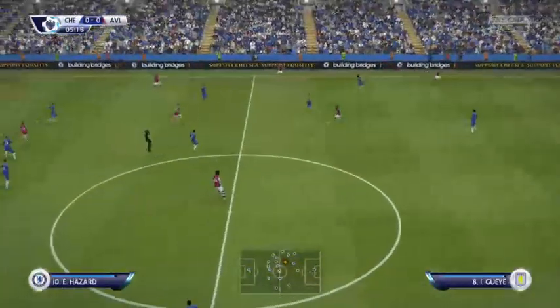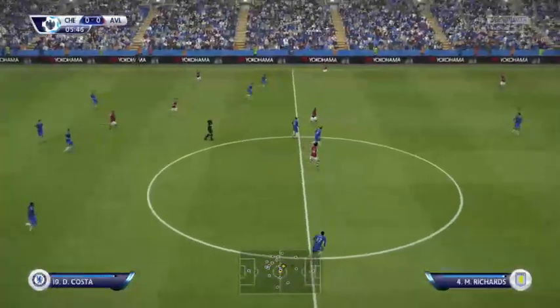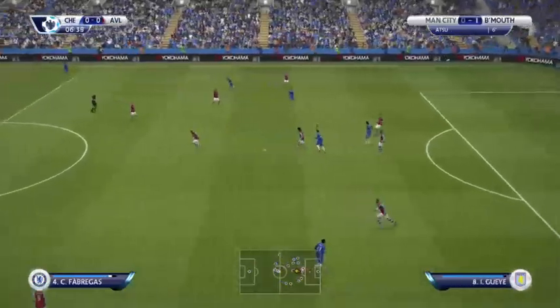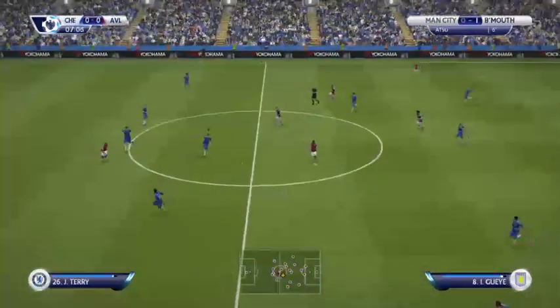Pop over to Alan McAnally, who's at the Etihad Stadium today. Alan, what have you got? It's a goal for Bournemouth. 6 minutes played, 1-0. Oh, interesting news again from Alan McAnally. Thanks, Alan.